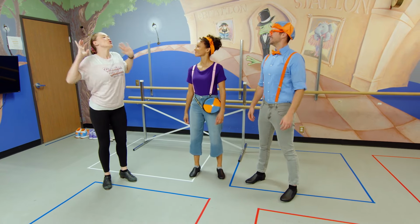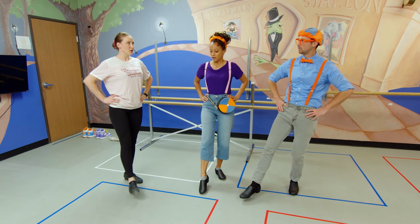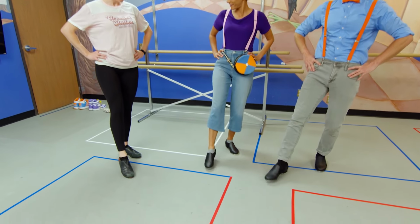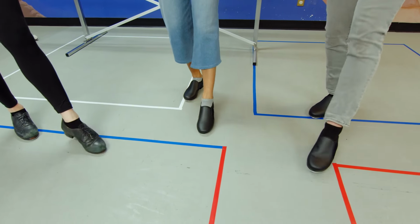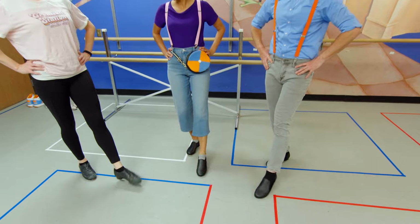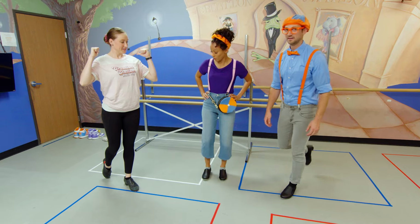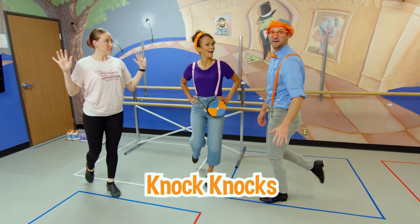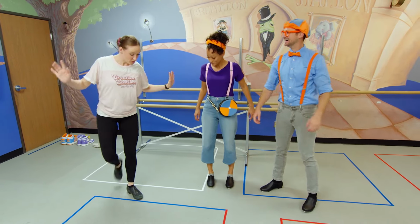The first few things we learn are going to be super easy peasy. Put that leg out, don't let it move, but you tap your toe. Ooh, I love that sound. Excellent. Can we try the other foot? Perfect. Now we're going to use the same part of your shoe, but you're going to put it behind you. It's called knock knocks. Knocking on a door. We'll try the other foot. Knock, knock, knock. Excellent.